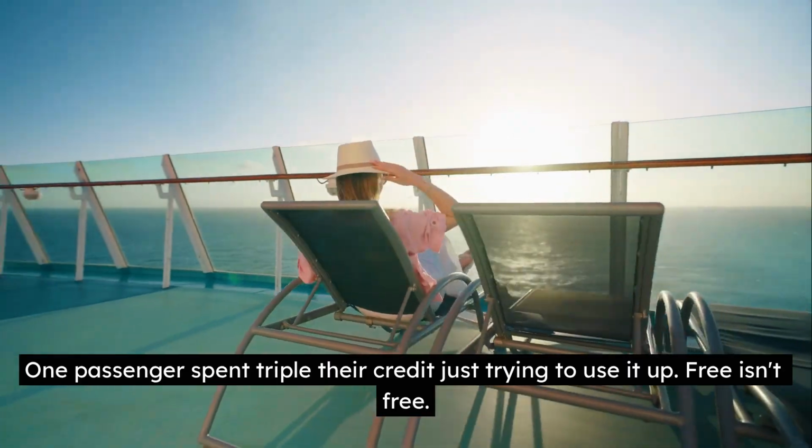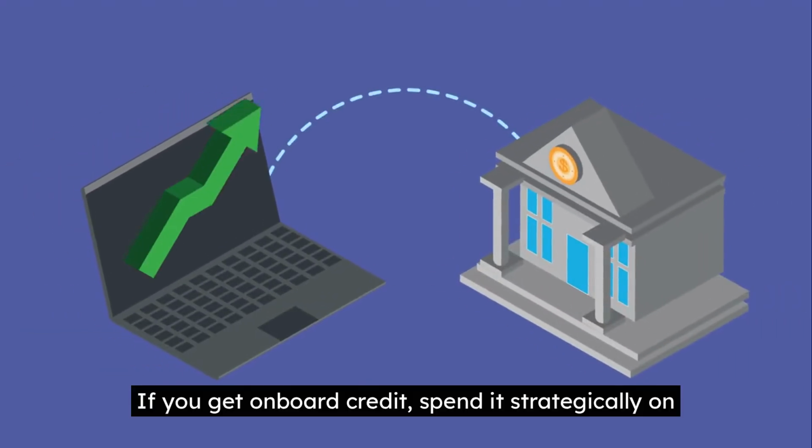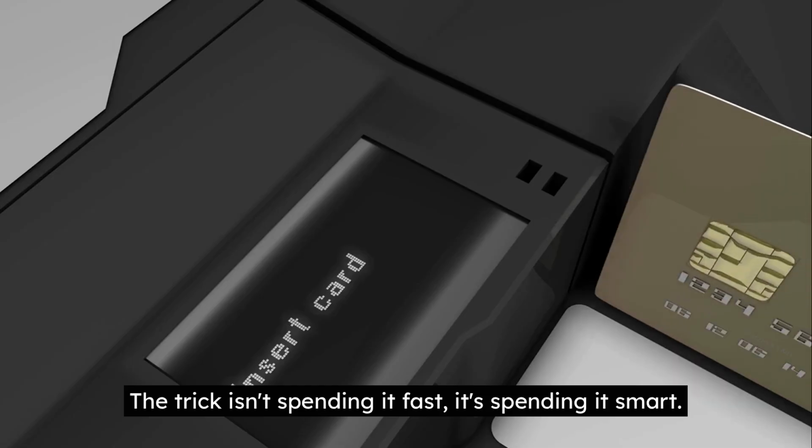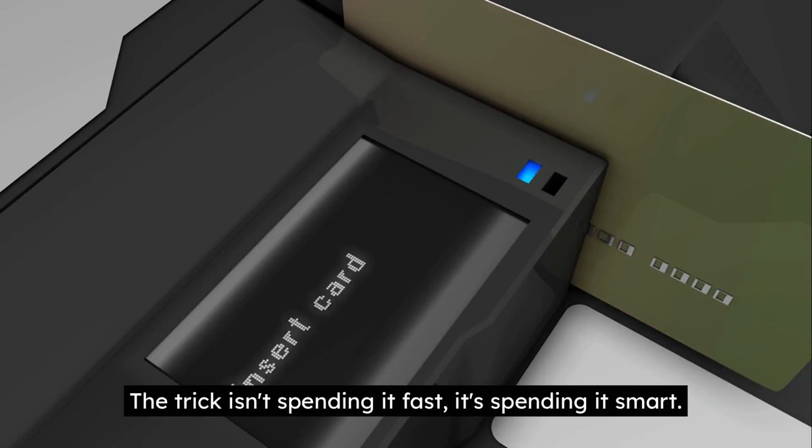Free isn't free. If you get onboard credit, spend it strategically. On pre-tipped services or Wi-Fi passes you'd buy anyway. The trick isn't spending it fast, it's spending it smart.